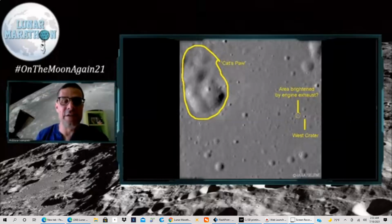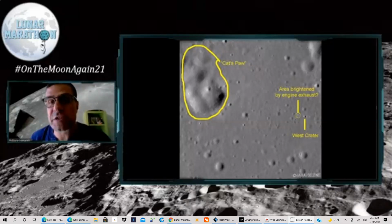Here is a picture taken from the JAXA Selene probe, or Kaguya. You can see the Cat's Paw, of course. It's a very high resolution picture. And the area brightened by engine exhaust, that's right, that's the point where the lunar module landed.